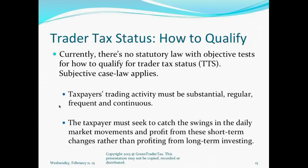Now, how do you qualify for this? That's the million-dollar question. Believe me, it could be a million-dollar question. If you have 475 tax loss insurance hanging in the balance, and you lose a lot of money trading and you want ordinary loss treatment, it all comes down to qualification for trader tax status. And that's what the IRS would want to attack.